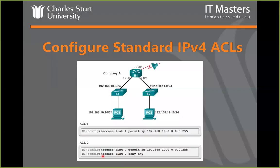We then have ACL 2 as an example, where we're permitting 192.168.10, but this time we've got a deny everything else there as well. Now notice there's no keyword on that, the deny any. It's just saying deny anything else. It's just assuming it's IP.